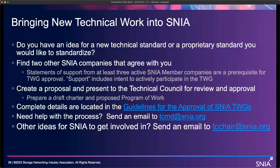And if you have new technical work, maybe with some other partners in the industry, bring it into SNIA. It's very easy to get up and running on at least a provisional technical work group where you can then work on your charter, your program of work, if you have any software that you want to do, etc. So you just need to get 2 other SNIA companies that agree on doing this work. And then you create a proposal, a proposed charter and program of work, and present it to the Technical Council for review and approval.